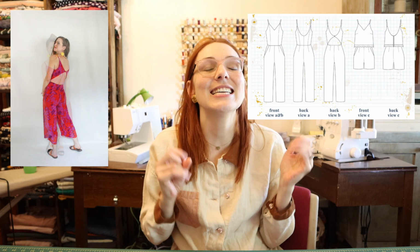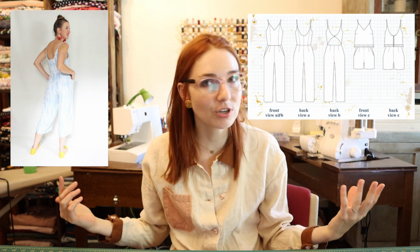Okay, so the last pattern I want to talk about is the Nicole Studio Audie Playsuit. Okay, I can see this in so many different fabrics, so many different styles, with again a turtleneck underneath, or a long sleeve shirt underneath to transition into fall. I think this is the best pattern ever, and it is so cute and is perfect for the spring and summer, and it's also good for fall. So I really, really like it. And I really, really want it. So, yeah, I might have to do that one as well.